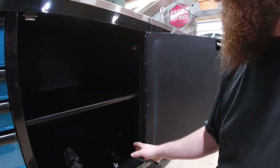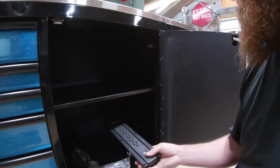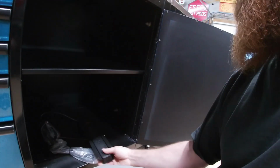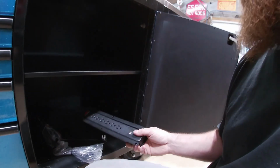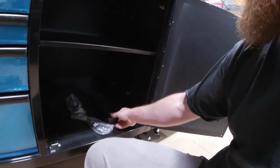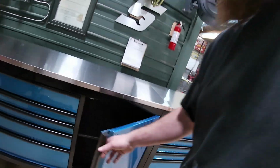I got it all bolted together though, double nutted. I'm thinking we got a couple of these extra because these were on the ends, these toolboxes. So I'm thinking it comes with these nice little pockets. Might just mount that up in there if we want power in here. I'm thinking that's what we're gonna do.